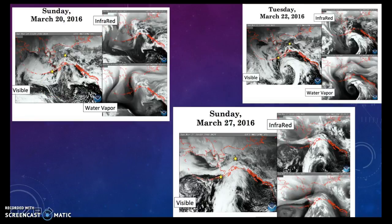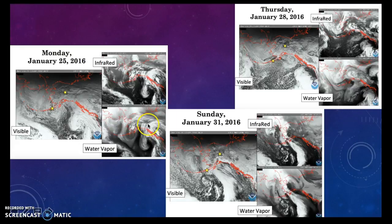Here you can see a decent amount of clouds, some dark strips and some dark patches, but quite a lot going on. Here, March, it's pretty cloudy, but Fairbanks in particular isn't super cloudy. And on the 28th that's not too cloudy either, and quite a lot going on in the infrared and water vapor, you can see.